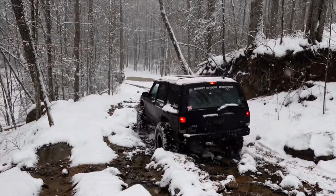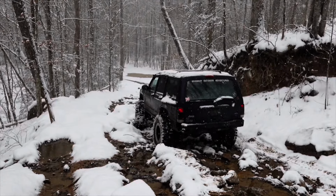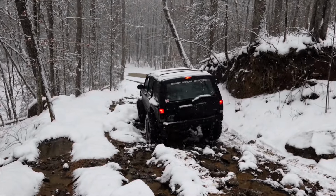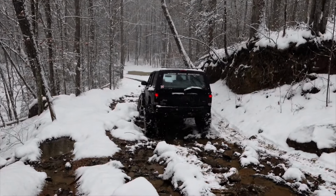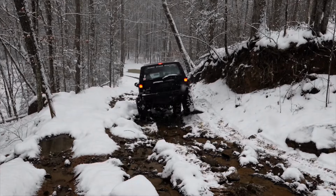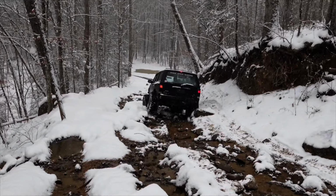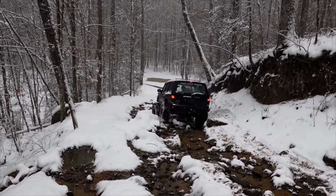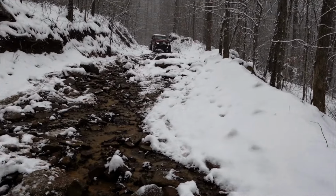Driver. Then we got the Majestic XJ up here.